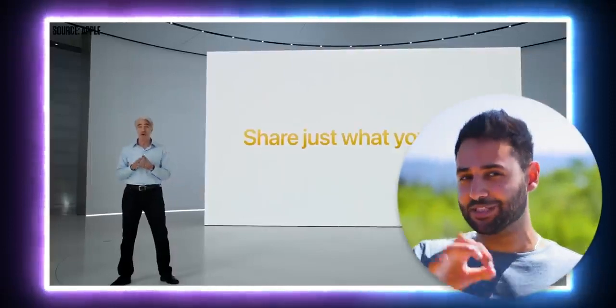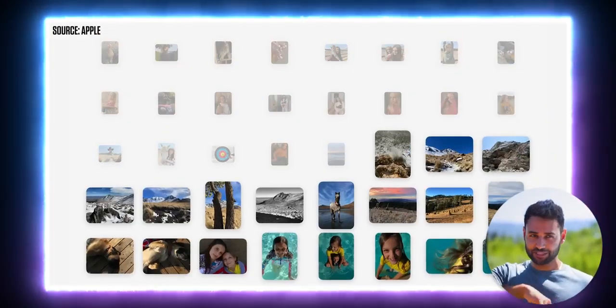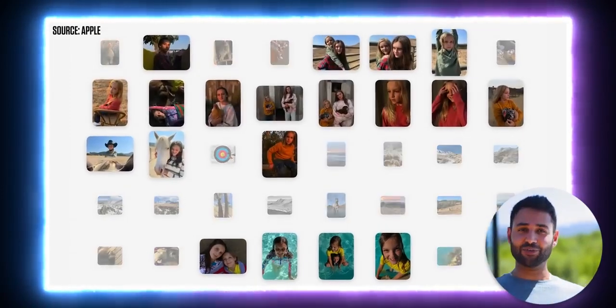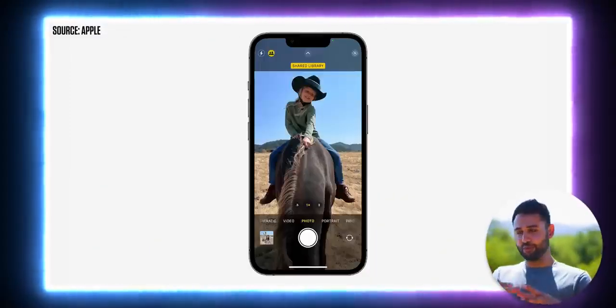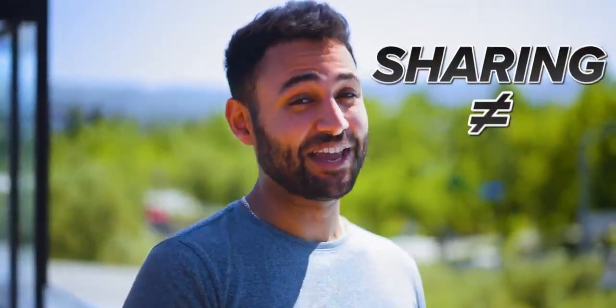And you can set the rules that dictate what gets shared to that folder, like for example, the location that a photo was taken in or who is actually in that shot. And even within the camera app, you now have an option to shoot photos directly to a shared iCloud library. It's very convenient, but I do also feel like there's a high likelihood of accidentally sharing something that you did not want to share. Sharing is not always caring.